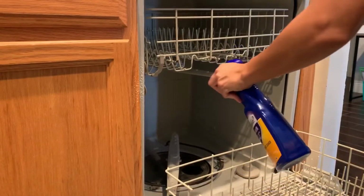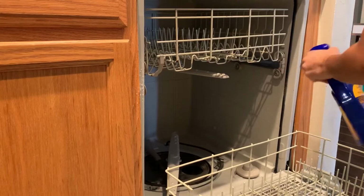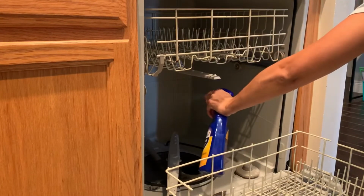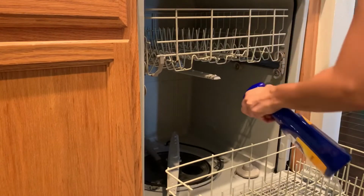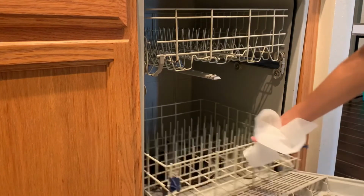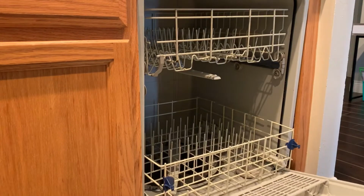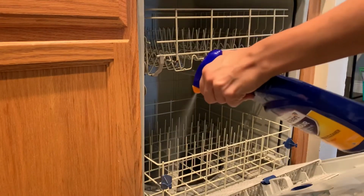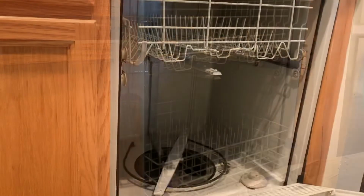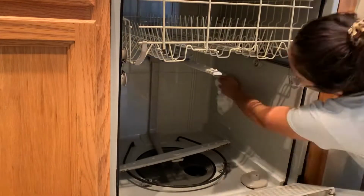Now, if the dishwasher would have been really, really bad, I would have set it on a vinegar rinse. And normally what I would do is put a cup of vinegar on the top rack and just let it run on a cycle and let it disinfect that way. But it actually wasn't too bad. So I just went ahead and sprayed it with this Microban antibacterial spray and gave it a really good wipe down.